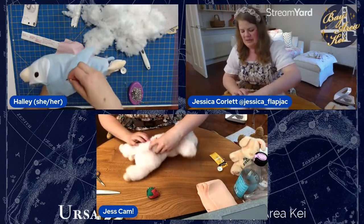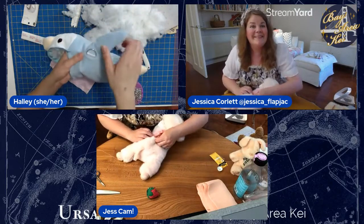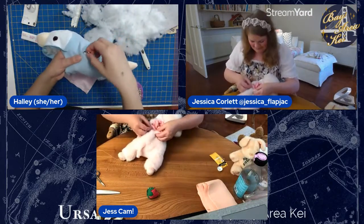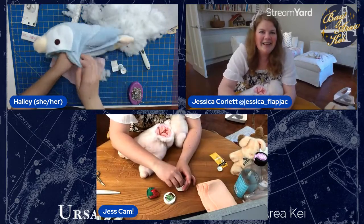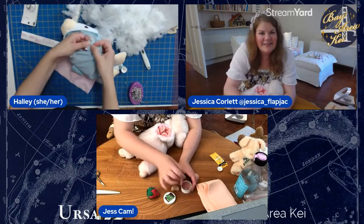So okay, before I sew this in, this is what I'm doing here. Putting these guys underneath his little arms. I've just opened the seam up. I've unstuffed it so I have a chance to get to the seam, and I'm going to just tack this back down.